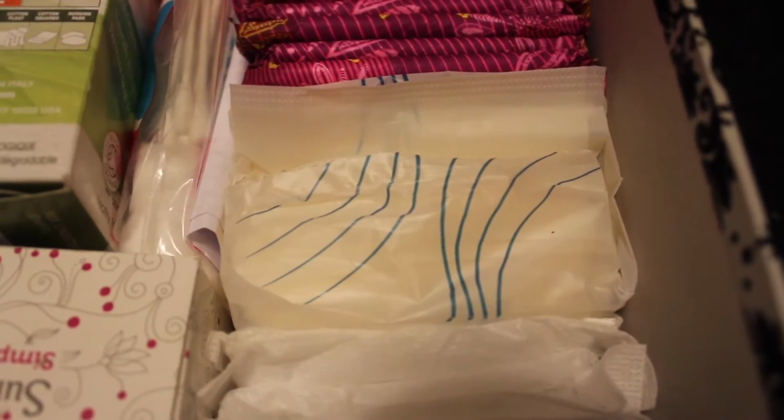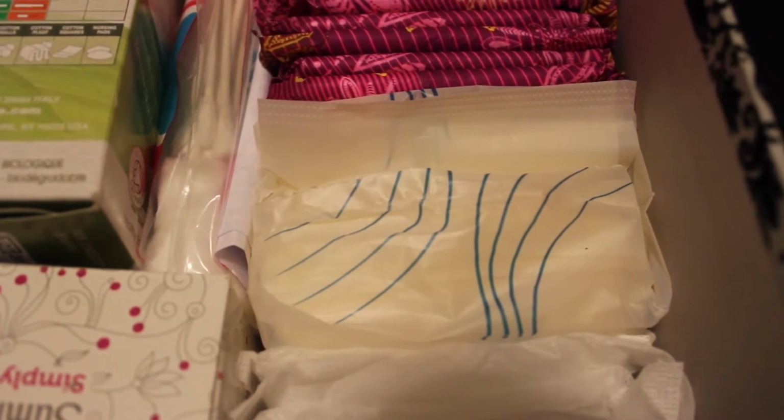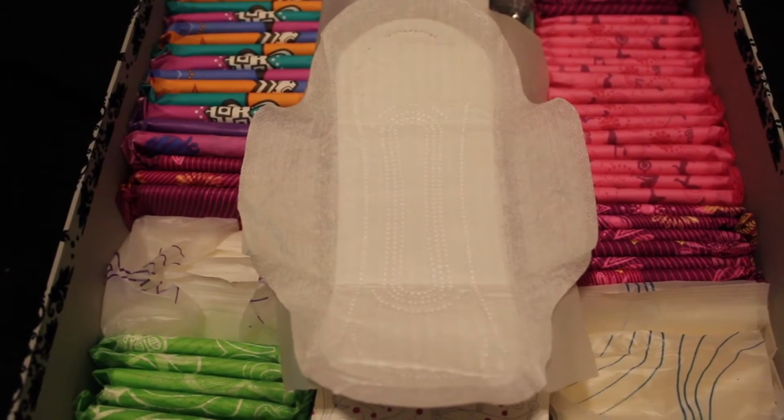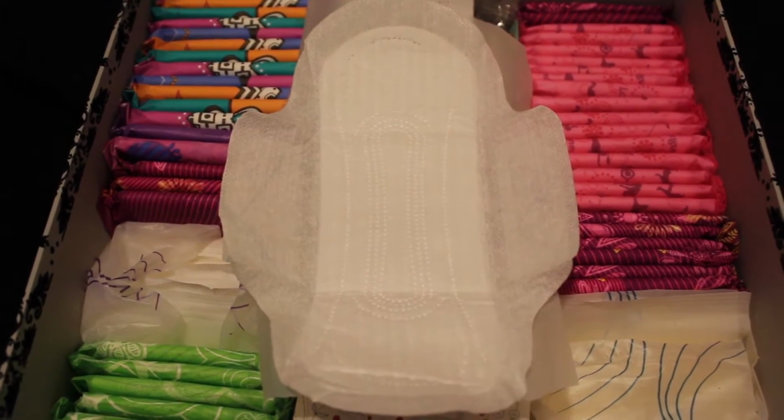Next, I have the Organic Day Pads, which are heavy flow pads. These are really, really soft pads, and I highly, highly recommend them. They look like this. These are probably some of my favorite pads, and the wrapper is super, super quiet. I would highly recommend them to anyone.